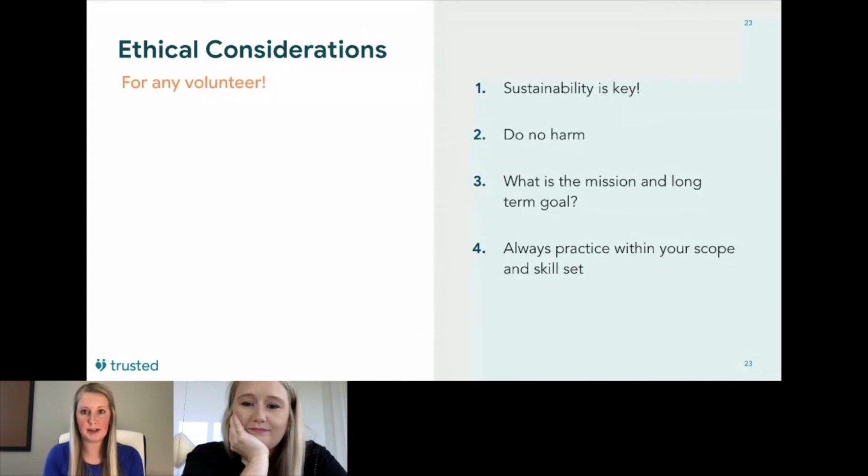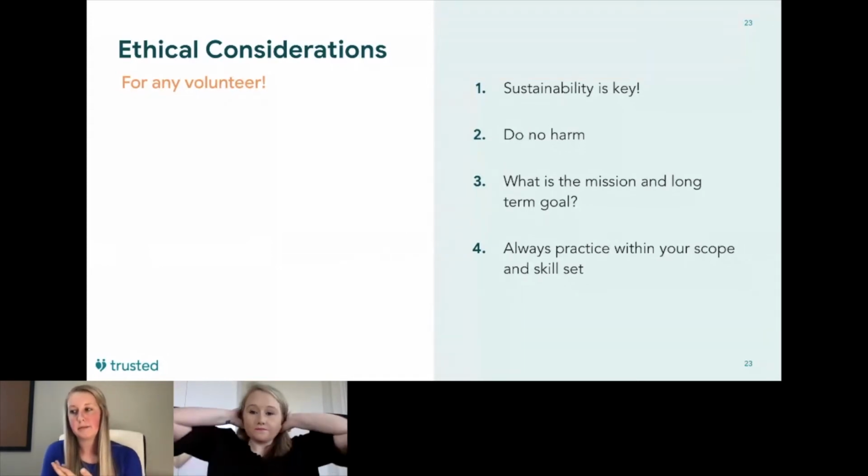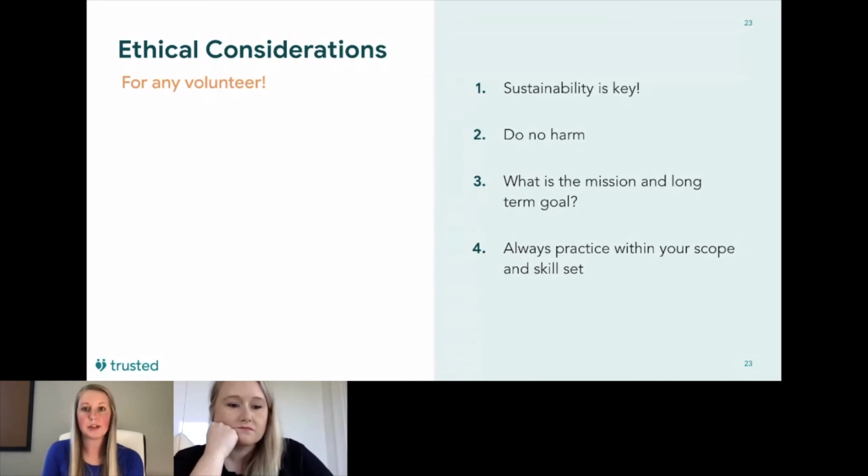So we want to keep that in mind, be thinking about what the mission and long-term goal is. That ties back to sustainability. And then obviously always practicing within your scope and skill set. Like I mentioned with how to pick an organization, the organization you're volunteering with should know enough about what tasks you're going to be doing to help you decide if you're unsure whether this is in your skill set. You should be able to have a conversation with them, because you probably will be pushed out of your comfort zone a little bit, but no organization should ever push you to the point of not being safe with patients.